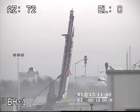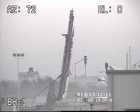Copy. Give us the status and how you want us to proceed from this point forward. All right. It currently looks like those two ship contacts are stationary. As long as they stay stationary, we are go. We have told surveillance to let us know if there are any potential ship contacts coming into the area from the inlet. If we see any come in from the inlet, we will hold again unless we know their intentions are not to enter into the hazard area.